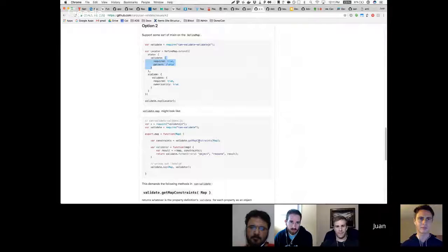Yeah, the second option definitely looks like an easier API to understand. Are we losing any flexibility, we being users that are using the module? Is there any flexibility lost by having that more simple API?